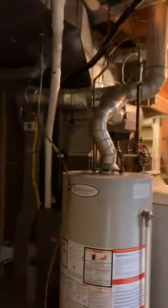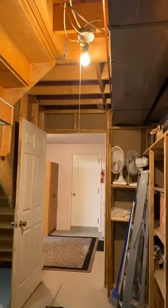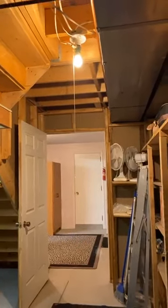This area, I'm not exactly sure why they have this metal reinforcement, but that's just that. And this door will lead us to the mechanical area. So we came from there. You see the area where we came from, where it's somewhat finished. And this area is just under the stairs.